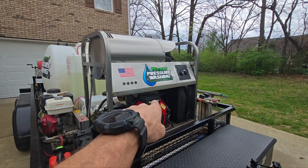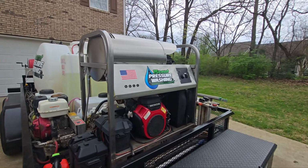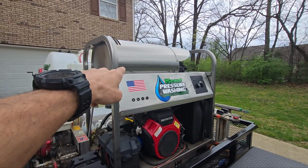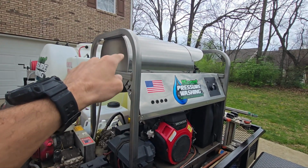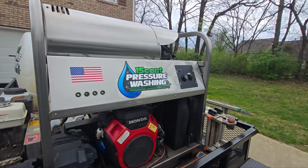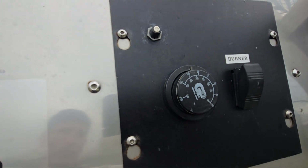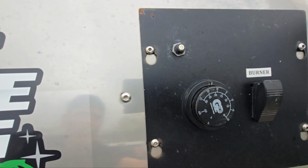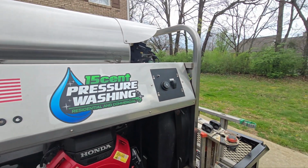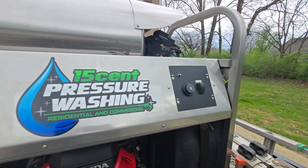All right, so this here is our 8 gallon per minute, 4,000 PSI pressure washer. And then we got our burner up there. For those of you that don't know, the burner heats up the water so we can pressure wash with hot water. At that point, it is no longer called pressure washing, it is called power washing. This thing does get up to 250 degrees. And this here is the switch to cut the burner on.